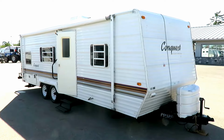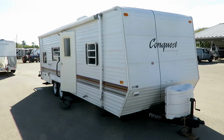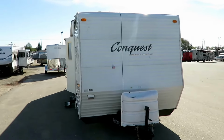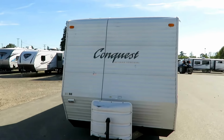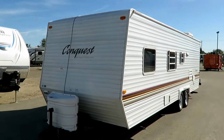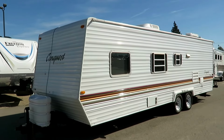4,870 pounds, and I gotta say, I am impressed with this old Gulfstream here at Haylett RV of Coldwater, Michigan. This just came in on trade. Folks still camping, they decided that they were ready to go bigger. They swapped this out for a big 2-slide Cherokee bunkhouse here at Haylett RV. This is a little 26-foot no-slide bunkhouse. And this has been well kept.